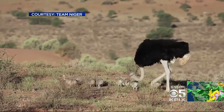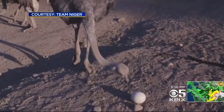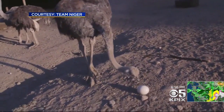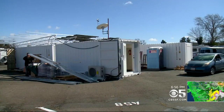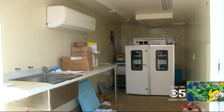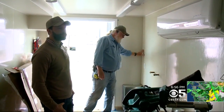The incubation and hatching process, which they're trying to achieve, requires very controlled temperature and humidity. In order to achieve the high success rate, they have to have a very controlled climate. Ostriches lay 15 to 20 eggs at a time, but usually only 2 or 3 hatch. So they're hoping using solar technology to power breeding and conservation operations in remote areas can increase the odds of survival, not just for ostriches, but for a whole host of threatened species in the wild.